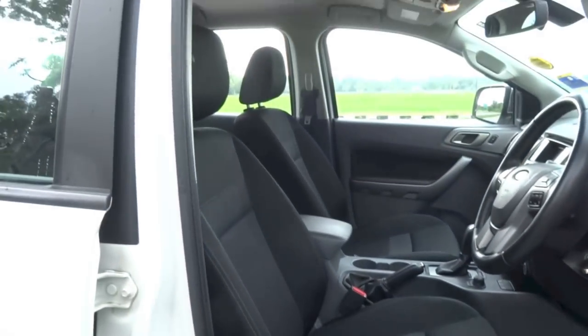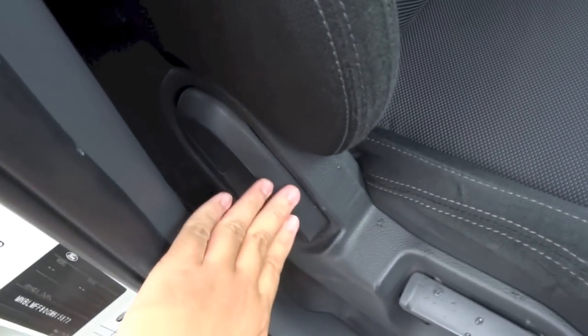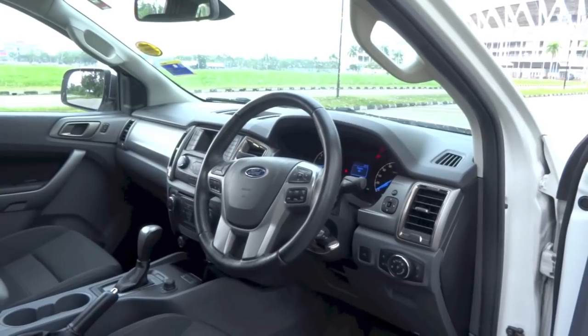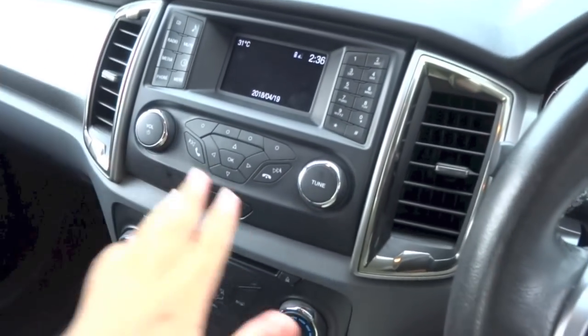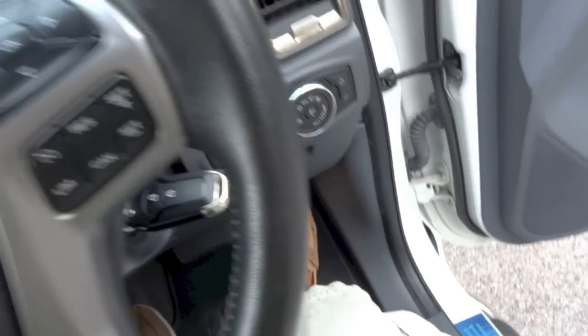and the driver's seat in this Ranger XLT gets full manual adjustments. This one controls the seat back, this one controls the seat height. This one down here controls the seat position. And this lever right here controls the lumbar support. Alright, so let's go ahead and see how she revs.